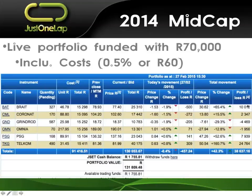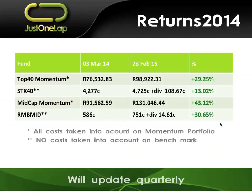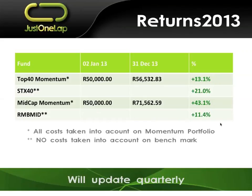Pretty much same time yesterday, 3:30, 6 stocks, again, 70,000 initial funding, and this year, including dividends, up almost 44%. We've got the costs on the buy side, we haven't got it on the sell side. Here's one example, Grinrod, where stop loss would have been awesome. But that's why we get 6 stocks. So you know what? Grinrod hurt us. Omnia hurt us to a lesser degree. But they're well offset by the winners.